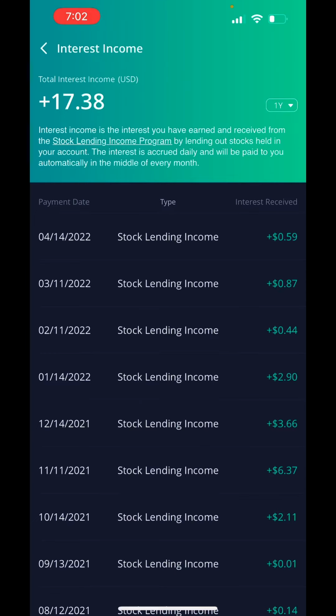I currently use Webull for my personal Roth IRA. Well, enough with the fluff, let's get into it.